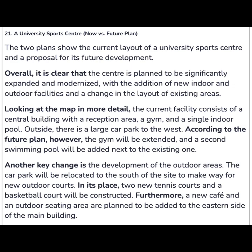Looking at the map in more detail, the current facility consists of a central building with a reception area, a gym, and a single indoor pool. Outside, there is a large car park to the west. According to the future plan, however, the gym will be extended, and a second swimming pool will be added next to the existing one. Another key change is the development of the outdoor areas.